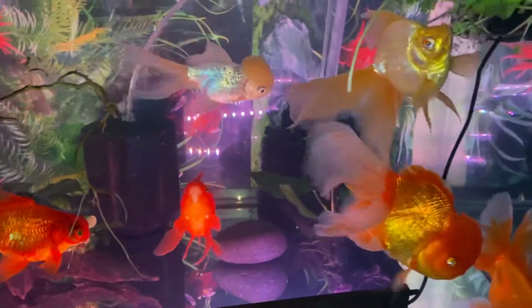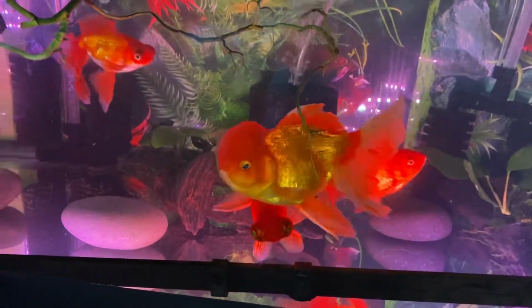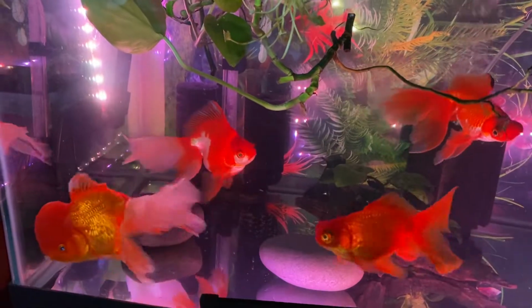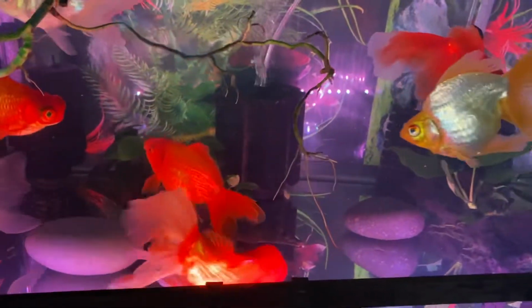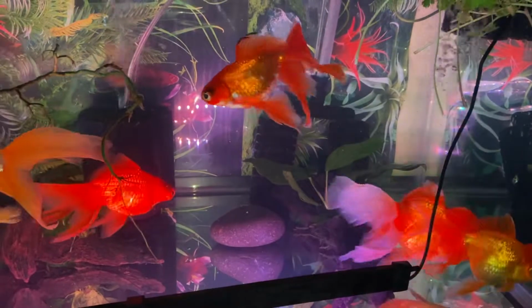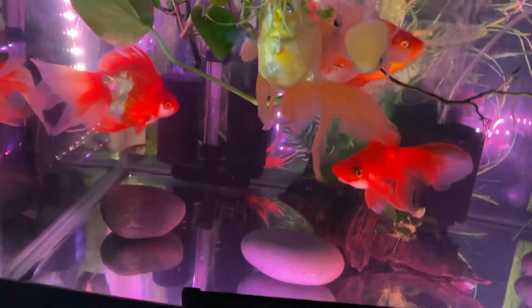So let's go back to the 40. Look at Dudley. Dudley! I didn't think I was going to have 8 in this tank, but truthfully, I really should have gotten a 55, but we'll see what happens in the future. I'll probably end up with a 100-gallon tank one day. They're going to be big and bigger if we survive.